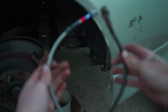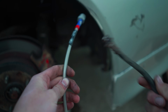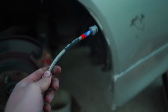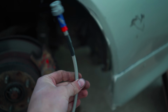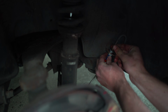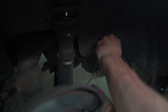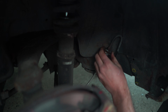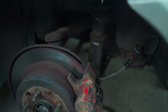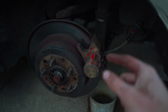And this is the new one. So this is the old line and this is the new line. The rubber line also expands way easier under pressure. So with this, my brakes should feel more aggressive, quicker and more responsive. Now I need to do this 4 times on all the wheels, and I also need to bleed every caliper.